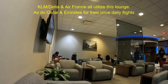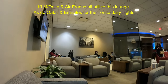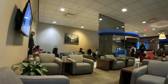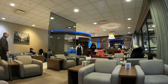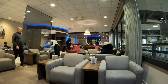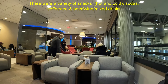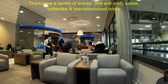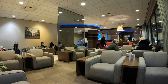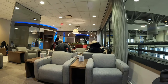So here at Houston, Qatar uses the KLM Lounge. It's a very nice lounge. Kind of limited seating, considering there's multiple airlines in here using it. Pretty nice. Got some sandwiches and snacks, mixed drinks, sodas over there. Receptionist comes and gets you when it's time for your flight. And it's pretty quiet. I like it.